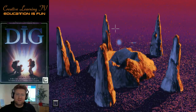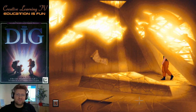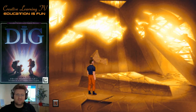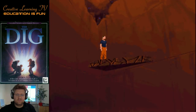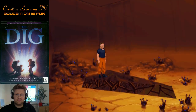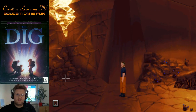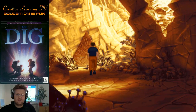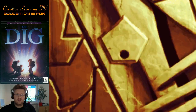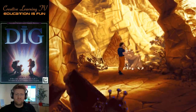So let's get back to the tomb spire. Yeah, there's the way leading downwards. Now that I know what I'm looking for, maybe I can get this slab out of the way.